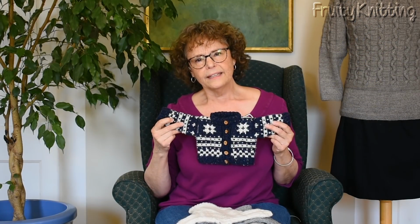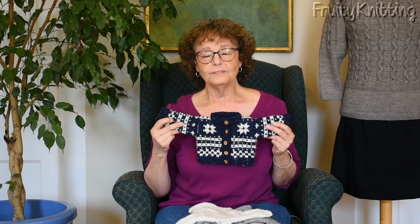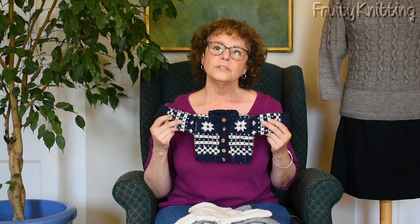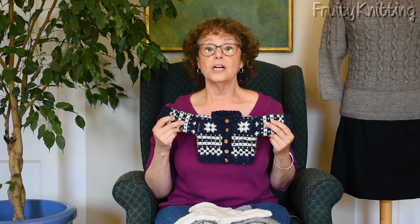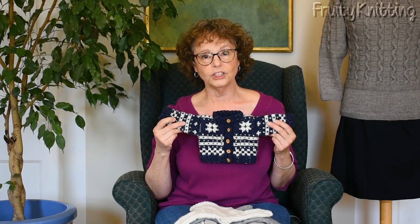By 1930, this garment was standardized and everybody wore it, not just men. And during World War II, the people of Bergen wore this garment as a symbol of solidarity against the Nazi occupation.